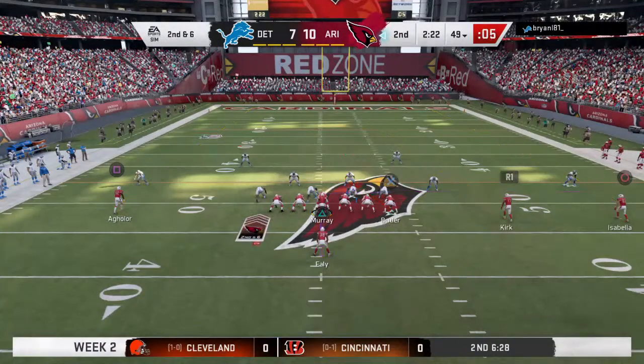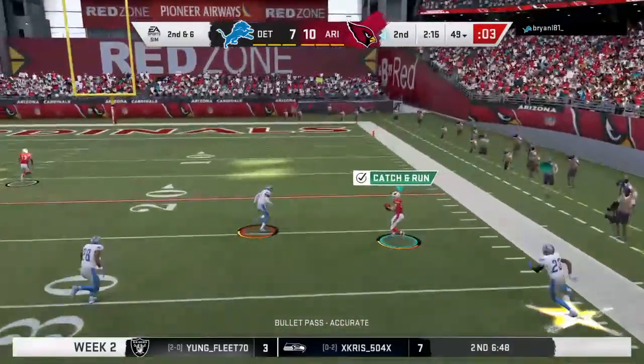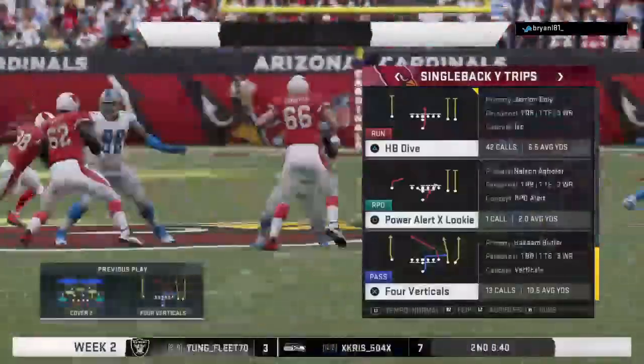Check out route. Hot, hot. Looking to throw again on 2nd down. Murray. That ball complete to Isabella. Big yardage after the catch. That one winds up going for 36.